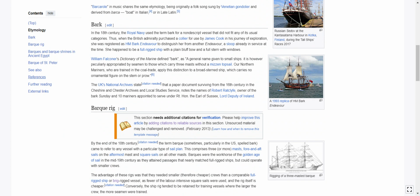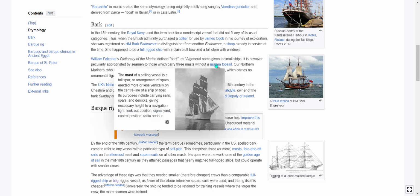Yeah, so when the British Admiralty purchased a collier for use by James Cook in exploration, she was registered as H.M. Barque Endeavour to distinguish her from another Endeavour, a sloop already in service at the time. Happened to be a full-rigged ship with a plain bluff bow and a full stern with windows. William Falconer's Dictionary of the Marine defined bark as a general name given to small ships. It is, however, peculiarly appropriated by seamen to those which carry three masts without a mizzen topsail. A mizzen topsail. Now I know what a mizzen is.